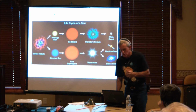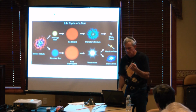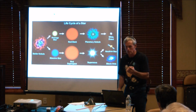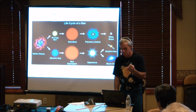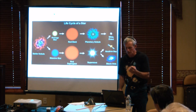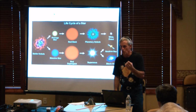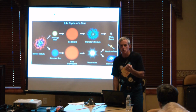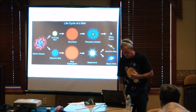Perhaps you know of it. This is what happens with the life cycle of a star. An average star like our sun becomes a red giant, then a planetary nebula, and ultimately a white dwarf. A much larger star than ours, one that's millions of miles in diameter, becomes a super red giant. It becomes a supernova and then a neutron star, pulsar star, magnetar, or a black hole.